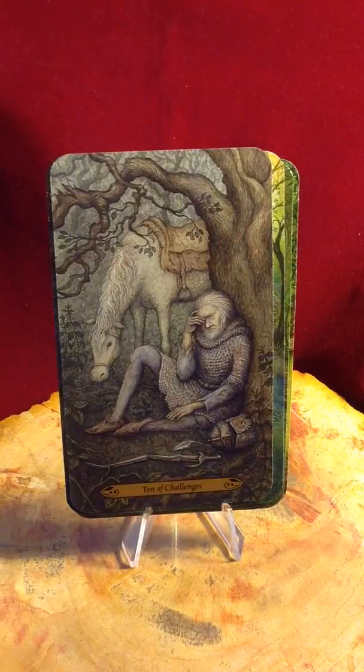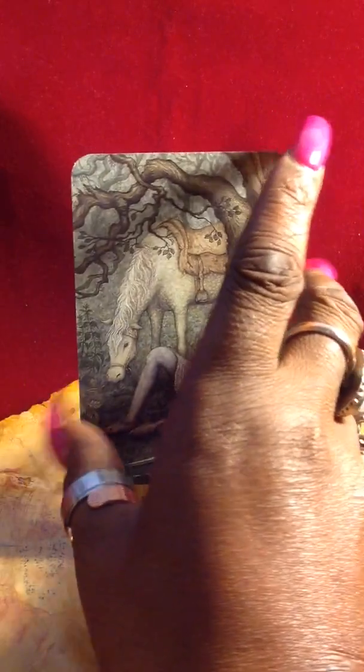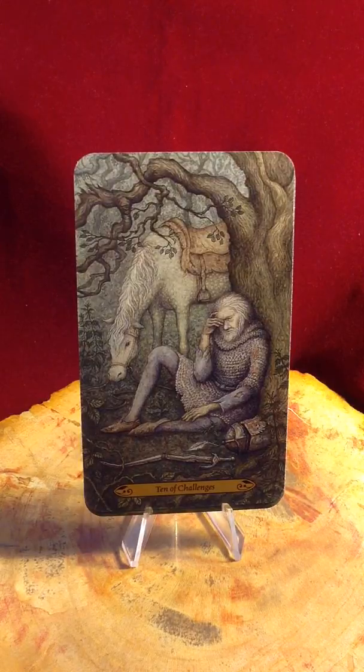And there's my weary knight. Let's see if I can fix this properly. Oh, the 10 of Challenges says the quest has failed. Oh my. He is racked by despair and defeat.